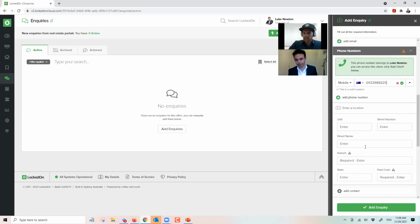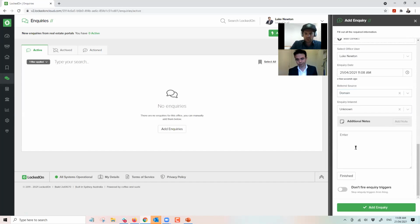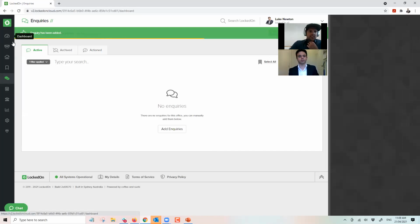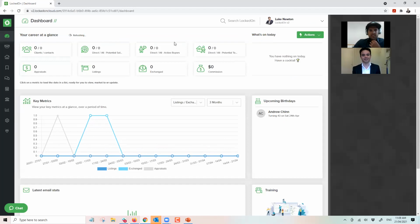And we will then say that it's come from domain and they want to know the price. Now we'll add that inquiry. So I like to always say, look, pretend it's coming at 11 o'clock at night, just for the example, that when the person makes the inquiry, you see that it's captured into Locked On. There's an orange dot there. And when you come in the morning, it tells you there's one inquiry that needs processing.